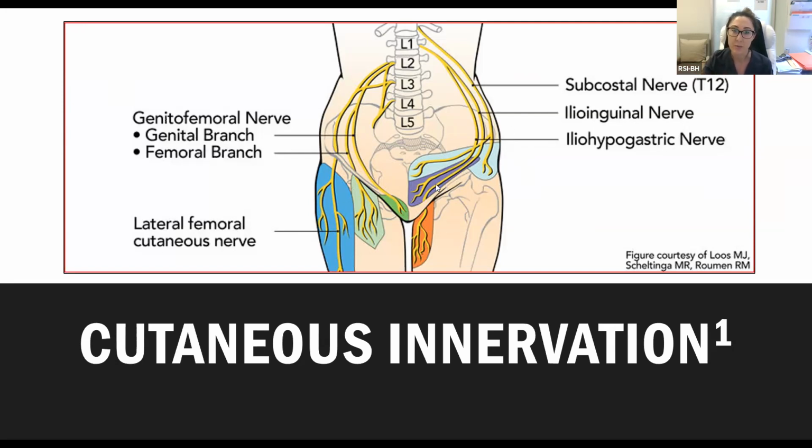And most of the time when we're having issues down our legs, we always say, oh, it's sciatica, like I have sciatica. We hear that all the time in PT, but sometimes it's actually these nerves too. And if you have any back pain, you can see how that could also affect not only these nerves, but your pelvic floor as well.